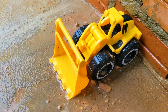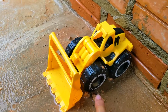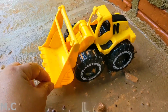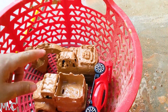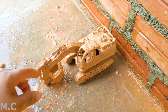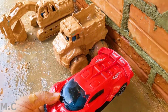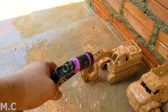Friend, you see, this is so cute, right? Yeah, and the yellow color and the black with the wheel, yeah, right here. And this is, wow, the truck, hurry. Yeah, and it's still working, right? Okay, and we will clean these three. Yeah, wow, this is an excavator, and this is a truck, and here is a supercar. Okay, let's clean it. Yeah.